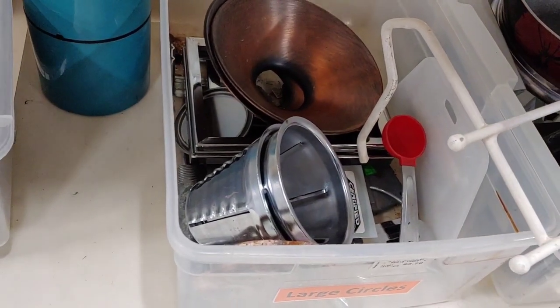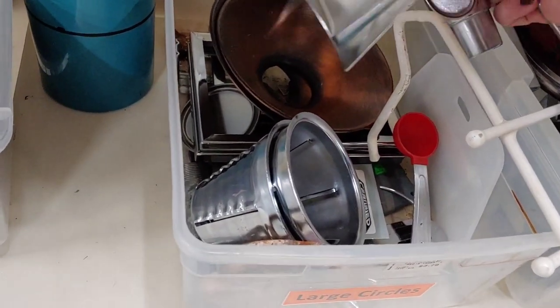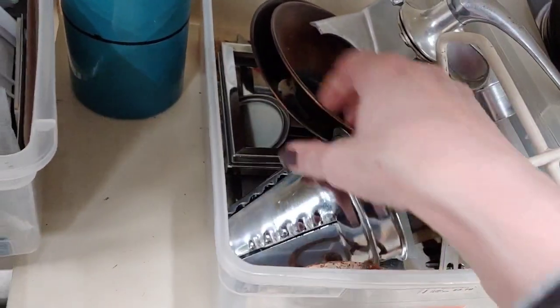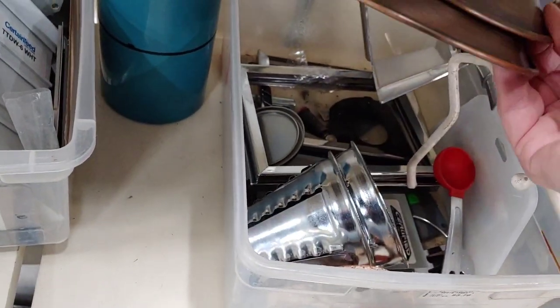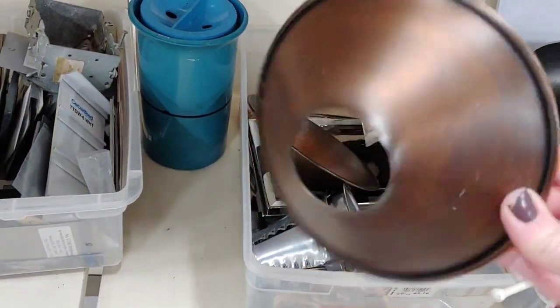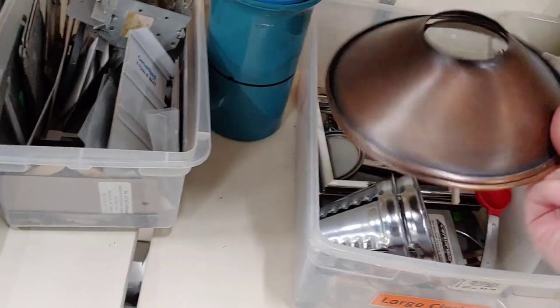So this is part of an old salad master, I believe, because here are the cones for it. Could be salad master. These are cute. I feel like those could be used on something.